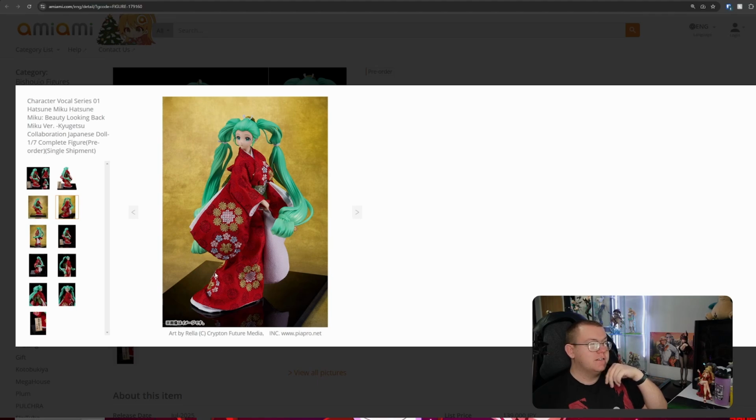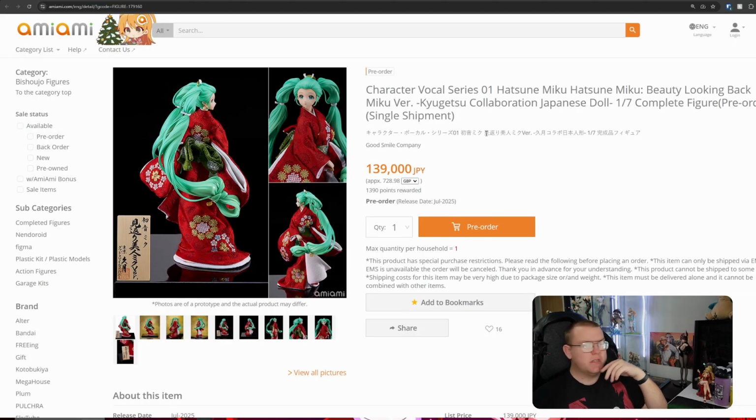Definitely a very nice look. I think the kimono really elevates the whole figure design personally, which I think most of the dolls do. It's generally the kimono that you're paying for. If you really like the kimono, which I like, this design and the red is really nicely done or portrayed in this figure.